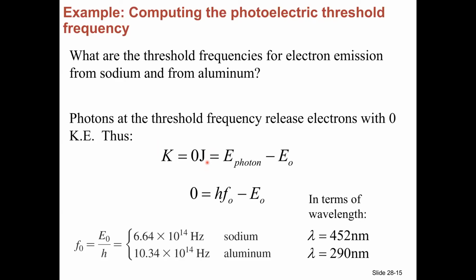In terms of wavelength here, just so we know what we're talking about in some other units, these frequencies for visible light and UV frequencies are around 10 to the 14 hertz. So here for sodium, the threshold frequency is around 452 nanometers in wavelength. That's very blue light. It's something we could still see. For aluminum, the threshold frequency is 290 nanometers, which is not something we can see. It's much higher frequency. It's in the UV range. So this experiment is something that we can, with some metals, do with visible light, but with other metals, we really need UV light to do this.